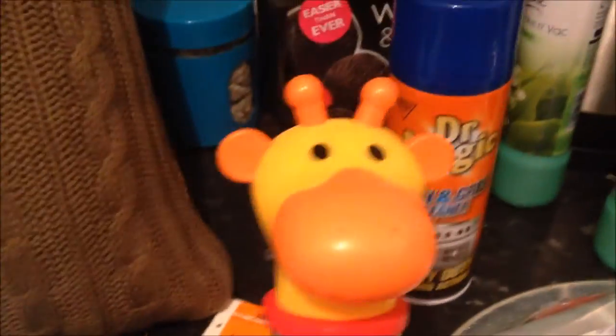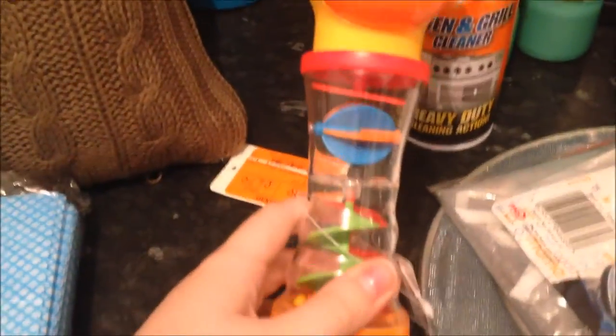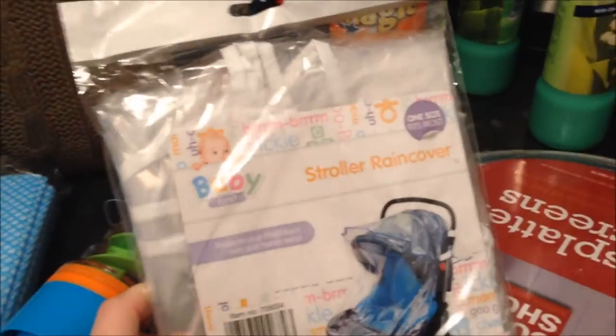Some cloths. Sorry, I didn't show you these. This is just for cleaning the flat we're in now before we leave. A little toy for Jacob. I saw this and thought it was really cute. This was £2 in Wilkinson's. I recently bought a new buggy and it didn't come with a rain cover, so I picked up a rain cover.